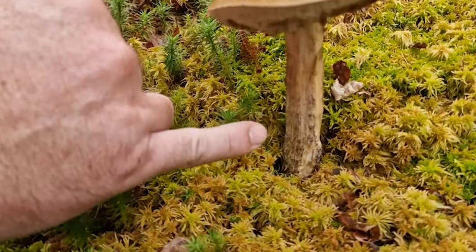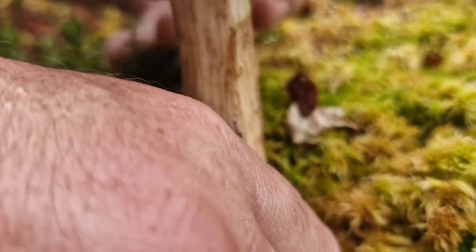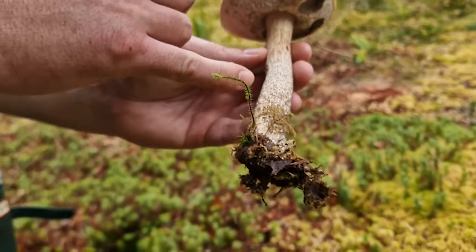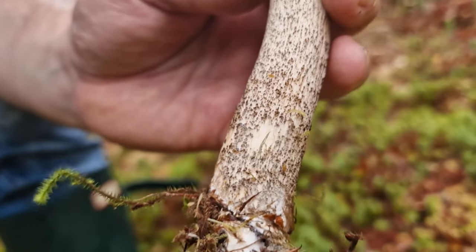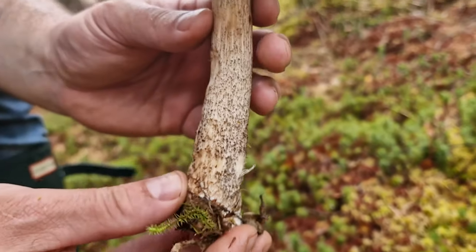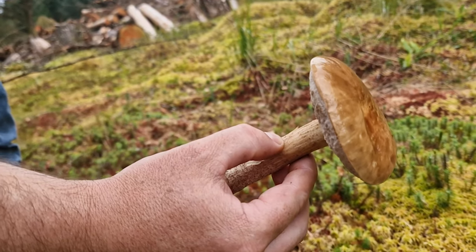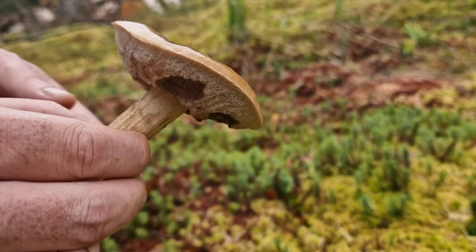If we get in here and have a look at this one, I can see there's slight dark spots here on the stem, which tells me it might be... Well, it's been munched a little bit, but this black spot on the stem and the fact that we're in amongst a load of birch trees tells me I think this is an orange birch bolete, which is edible. I'm not entirely sure how tasty it is, but I'm very confident that's what we have here.